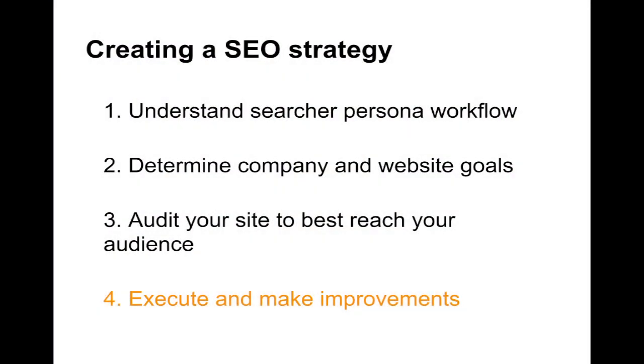The last stage in building an SEO and online strategy is to execute. Make improvements, track metrics, and iterate. With business goals defined, as well as high-level SEO goals, I might start to execute the content and user experience improvements I discovered during my site audit.